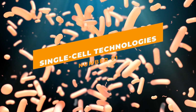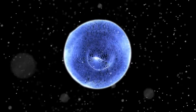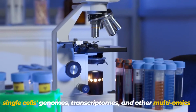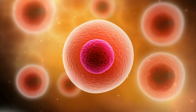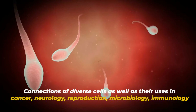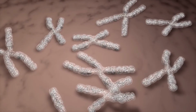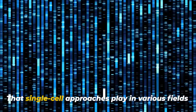Number 1. Single-cell technologies. Single-cell sequencing technology may be used to identify single cells' genomes, transcriptomes, and other multi-omics. They may demonstrate the variations in evolutionary connections of diverse cells as well as their uses in cancer, neurology, reproduction, microbiology, immunology, and the entire digestive system, and so on. This overview emphasizes the critical significance that single-cell approaches play in various fields.